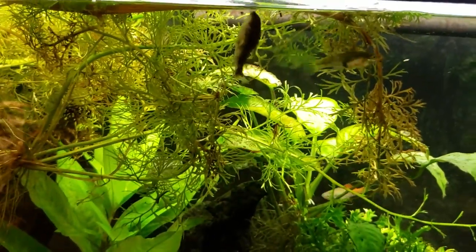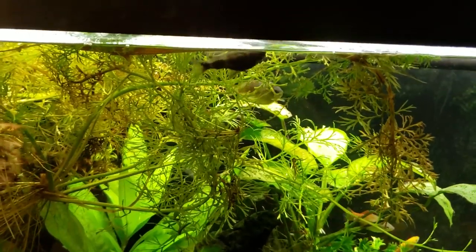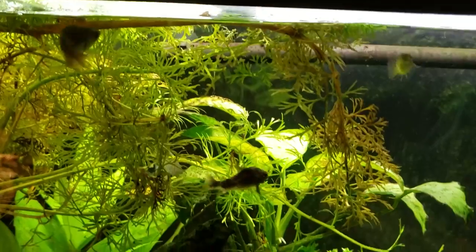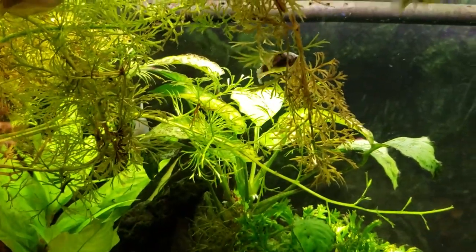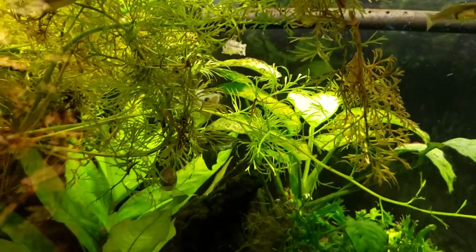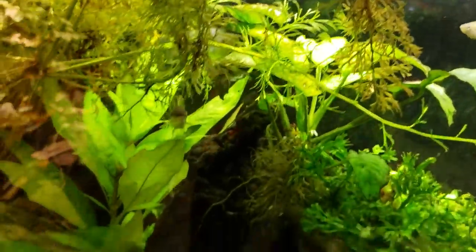This one just kind of lingers around the surface like it's doing now. It will even swim upside down and sort of graze along the surface like it's an upside down catfish, like it's a synodontis and not a Corydoras. And the odd thing is I have two other Corydoras in here, both of the same species.